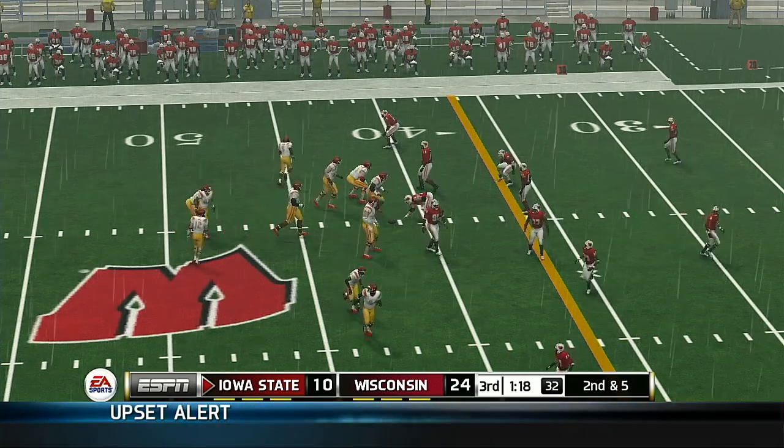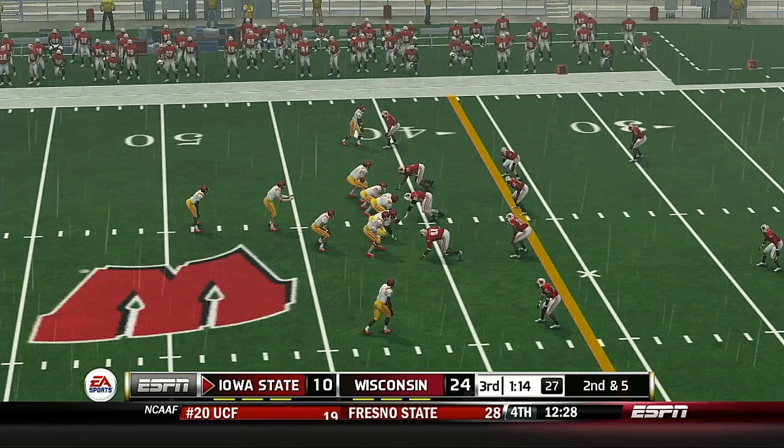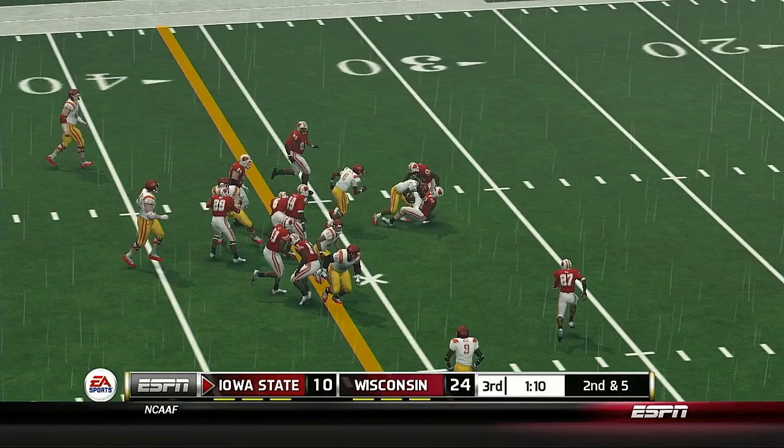Right and left, right and left. Three down, three down. Let's go, let's go. Get it, get it, get it.